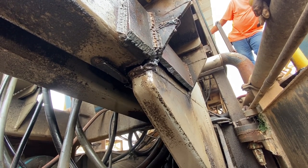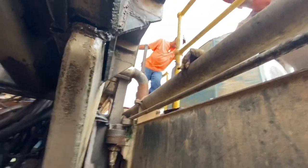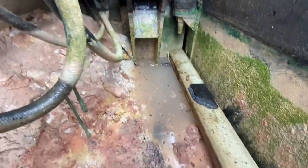How big a piece of 1-inch plate you got up there? You got a good bit? I got a strip over there. I got some 3/4 plate, too. There's a 3/4 plate. 1-inch plate. Got a little bit of junk here and there. Right. Cut stuff out of it.